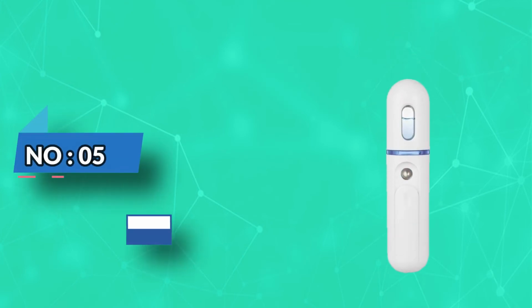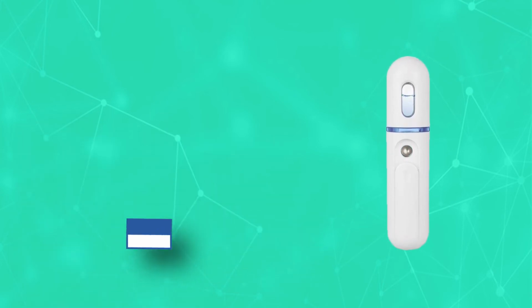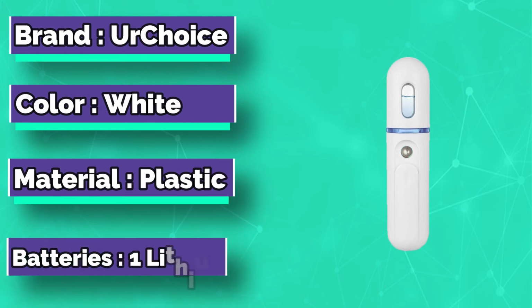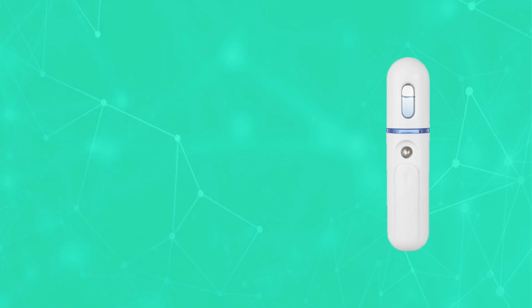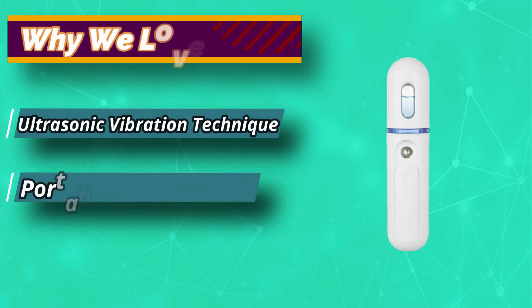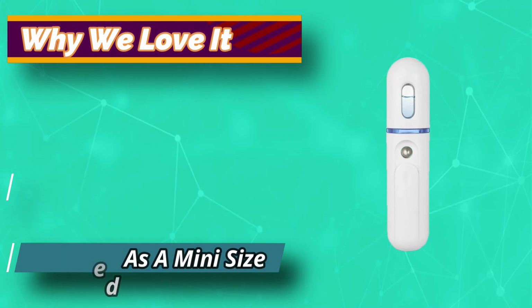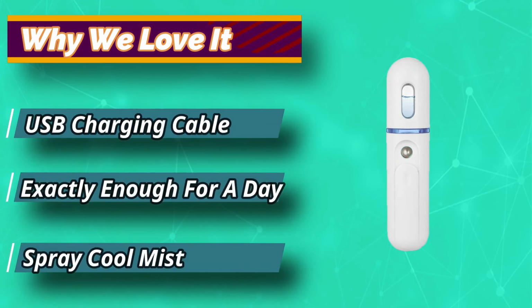Number 5, Birchoice Facial Steamer. If you're looking for an ultra-fine cooling mist, this handheld steamer spray emits a 0.3 micrometer mist that absorbs quickly into the skin. The 30-milliliter water tank is said to have the capacity for more than 10 sprays, which can be enough to last you a full day. Some cosmetologists also say they like using the facial mister for curing the adhesive on eyelash extensions, which makes it great for multi-purpose use.